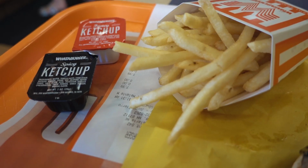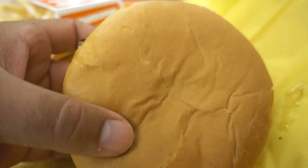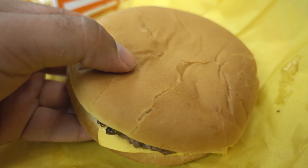Did you guess yet? Did you guess In-N-Out Burger? Because if you did, you're wrong. I'll give you a little hint. This is easily the biggest fast food burger around that you can get. I'm excited about this. That was good. That burger was big and I am full, but it was good.